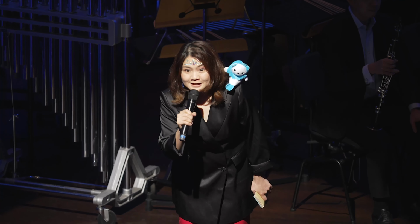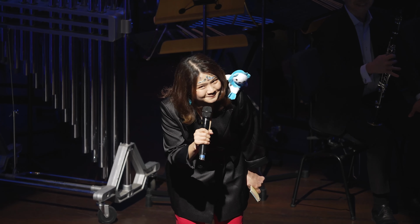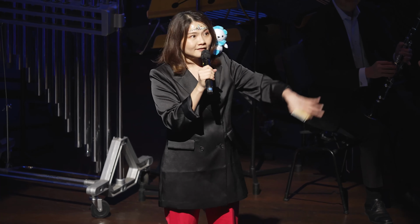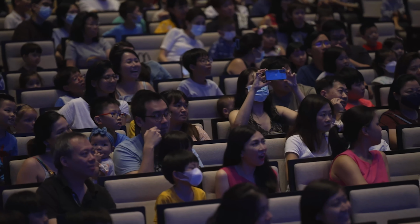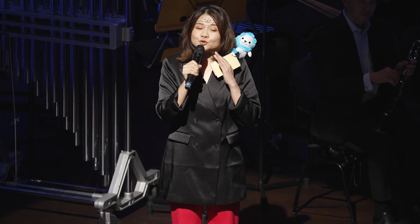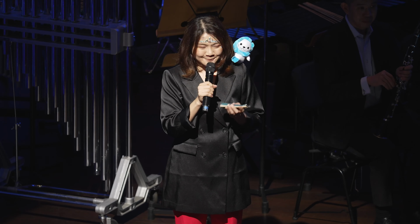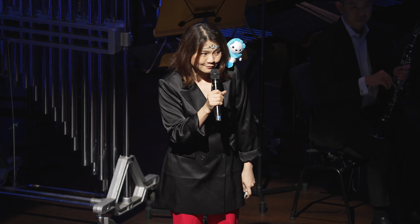Do you know what a wind orchestra is? Is there a guitar? Is there a violin? Is there an elephant? A wind orchestra is made of instruments that you blow to make a sound. That and the percussion instruments. In the percussions, we have instruments that you hit to make a sound.